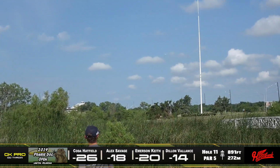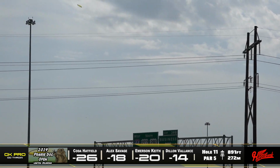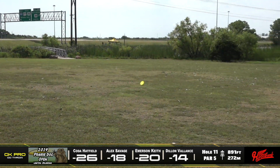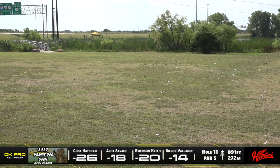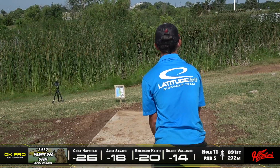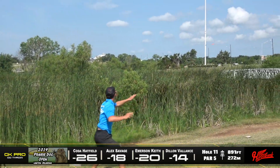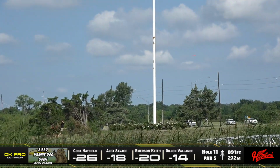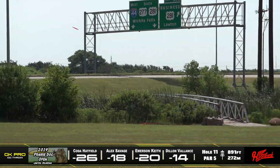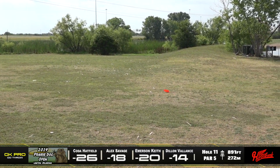Here's Dillon breaking out that Ballista Pro, getting the height on it this time. I mean, I feel like that thing has like the perfect amount of turn every single time he throws it. Yeah, he's definitely got that disc down. There's Emerson. He's been throwing a Defender here off the tee and just getting it out there on a nice hyzer angle, and that's going to be in a great spot.